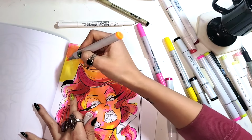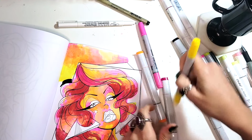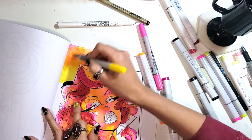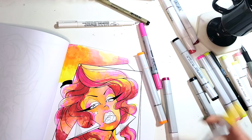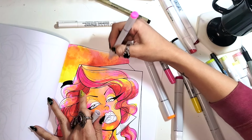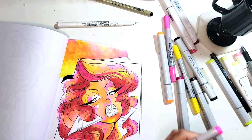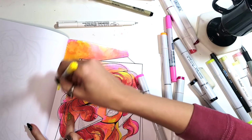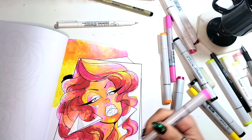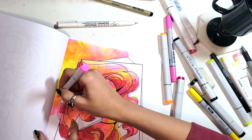But I do want to make sure that the back is pretty well saturated in color, because this is not going to be successful if there's not a lot of color back there. Doesn't have to be pretty. I'm okay with seeing the felt tip marker lines and all that kind of stuff. But here, let's keep going. We'll do yellow to... sorry for the jiggling.